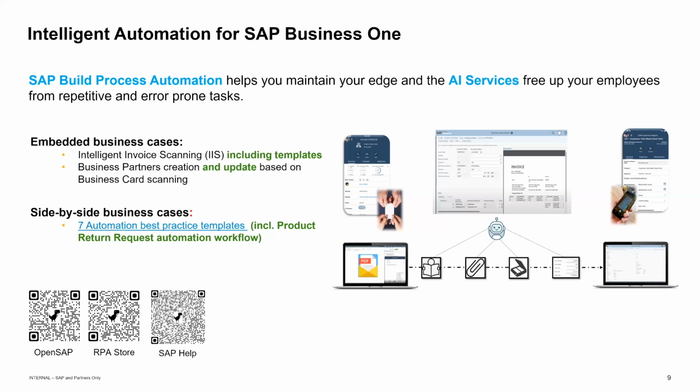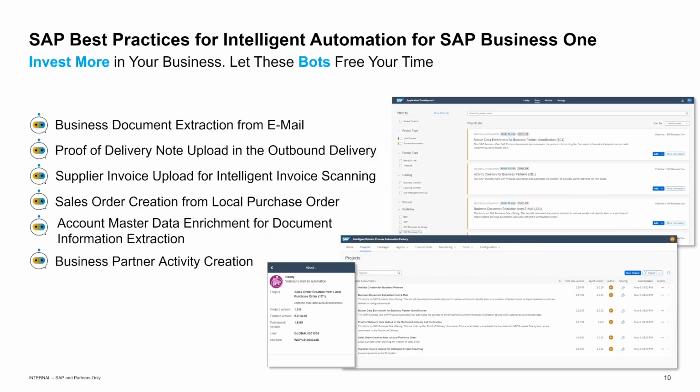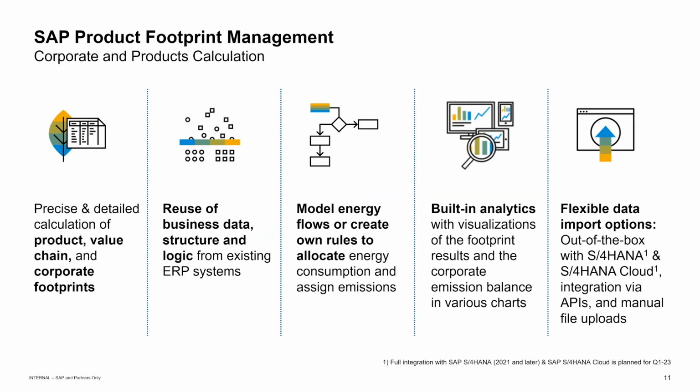Embedded business cases that we are delivering to you free of charge are templates for intelligent invoice scanning, so supplier invoice recognition, business partner creation, and updates based on business card scanning. So you take your cell phone, you take an image of the business card, you send it to Business One and it does the rest. So please familiarize yourself. Here, one more slide on the same topic.